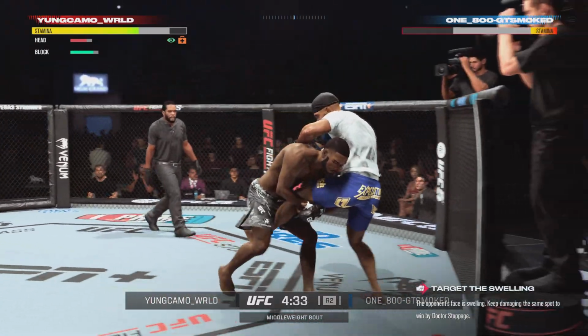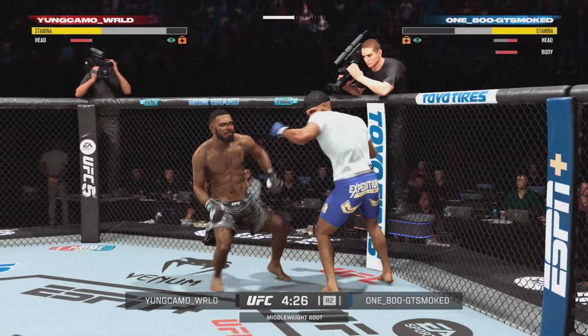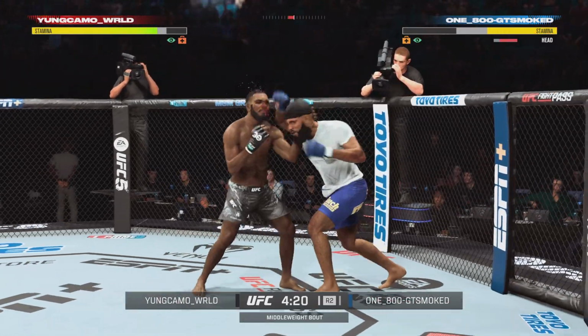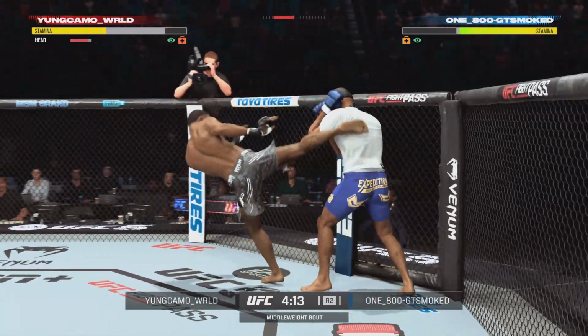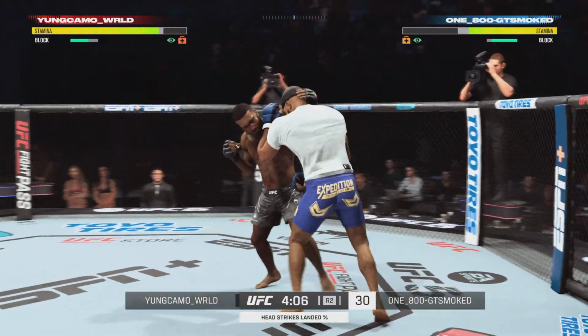And a nice job at least staying upright on that. All right, so now blood is a factor. You see that he has been opened up in that eye area. Yeah, he's got hit in the eye, and now there's a cut. But it's nothing to worry about too much now. But he's got to be very careful with it as we go forward.